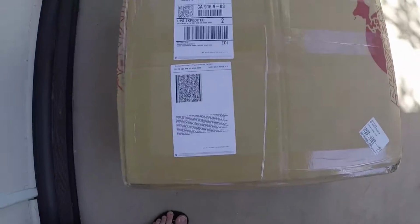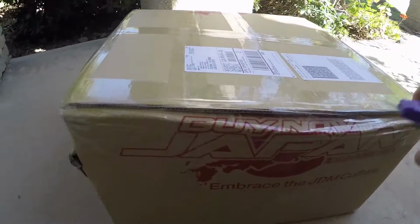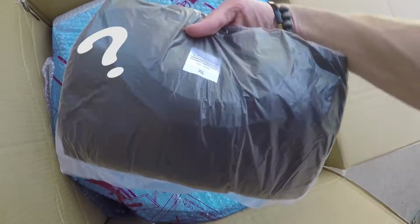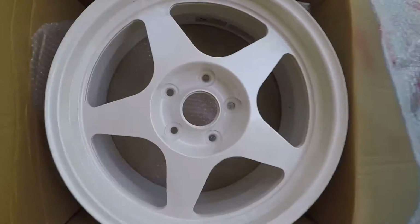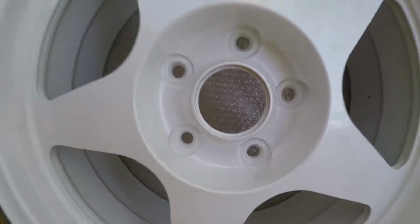Hey fellow drivers, today it's mail time, and it's always exciting when there's new car parts. Free t-shirt? Look at that. Brand new.